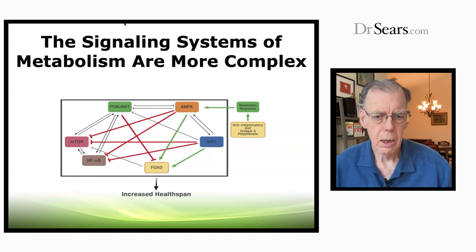But let's focus on the one key master switch, the master regulator. It's called AMPK. And this particular gene transcription factor is controlled under robust dietary control, because it's the resolution response that activates AMPK to orchestrate these traffic signals in every cell in your body. And if those traffic signals are orchestrated correctly, it gives rise to an increased health span. Health span is defined as longevity minus years of disability. In America today, our health span is about 20 years less than our lifespan, which means that 20 years of life for most Americans are lived disabled by conditions caused by chronic disease.